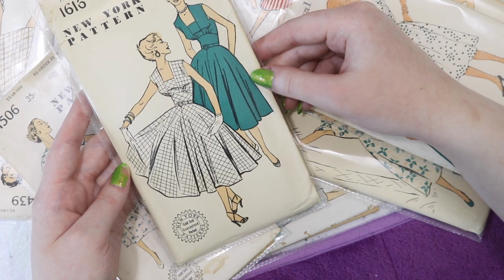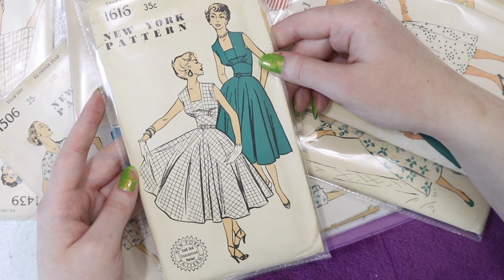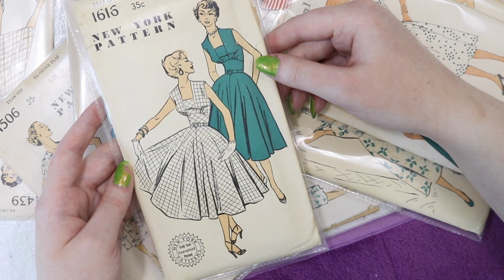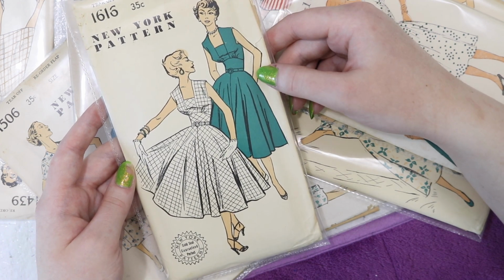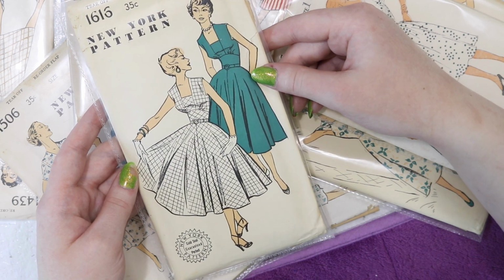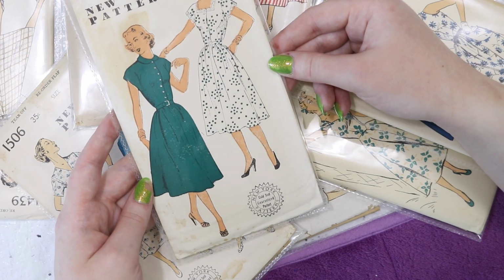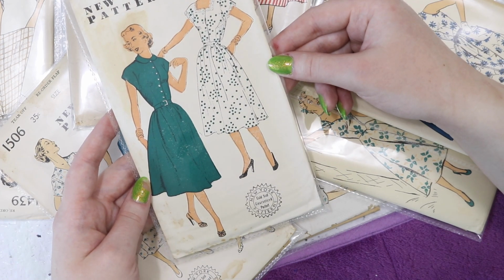Here we have a very full skirt. You can see the lady on the envelope with her hand out, sort of showing the amount of volume it has. I'd imagine this is almost a full circle skirt, and then it's got a very fitted waistband by contrast, and a square neckline, sort of overlapping details that would allow you to introduce a contrasting fabric, which would look really lovely, I'd imagine.